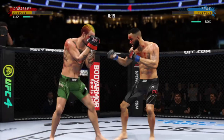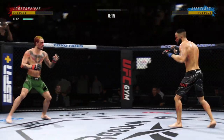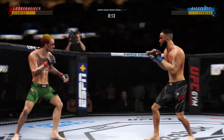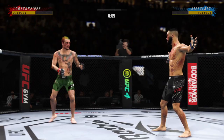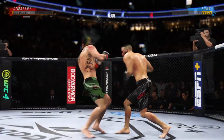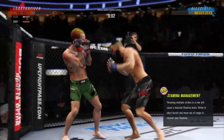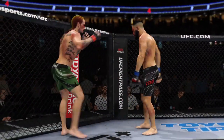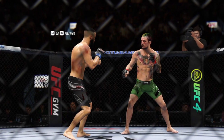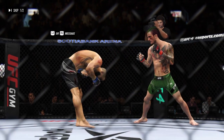Oh, O'Malley going for the leg kick. He does not connect. Okay. 10 seconds now to go in the round. Show you some of the highlights, DC, and there was a big knockdown there. Thought he might.